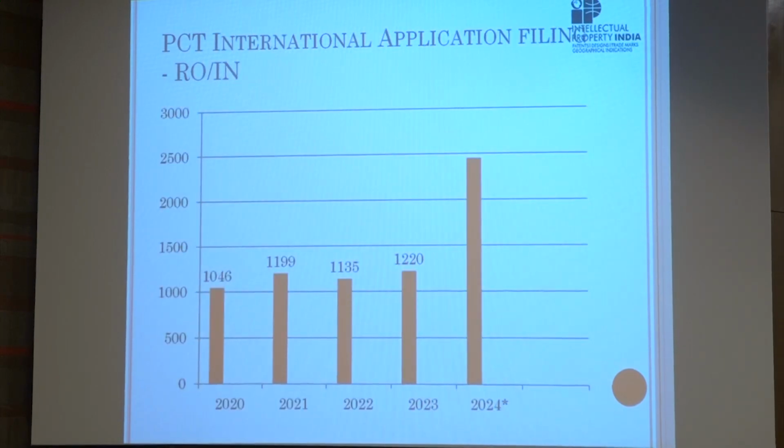So this is the trend for 2024. Here you can see that a lot more applications were filed in 2024. I have not given the exact figure because there are certain restrictions, and only after a particular time limit can we release that data, but it's more or less around 2,400.